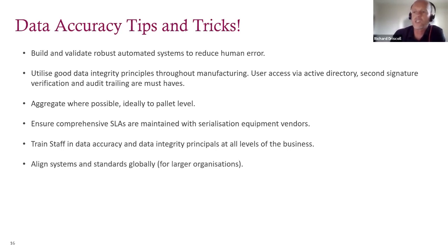For larger organizations, try to align your systems and standards globally. It helps if you have someone overseas who's done it before, who can give you all the traps. If you have a global agreement with a global supplier, it can help align your systems and system versions. It just helps when there's someone to share the load and to share the knowledge around. It's much worse if you have one site having one vendor, another site having another vendor. So you need to try and align these systems.